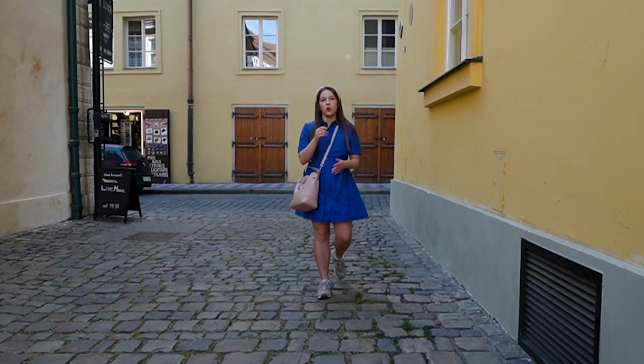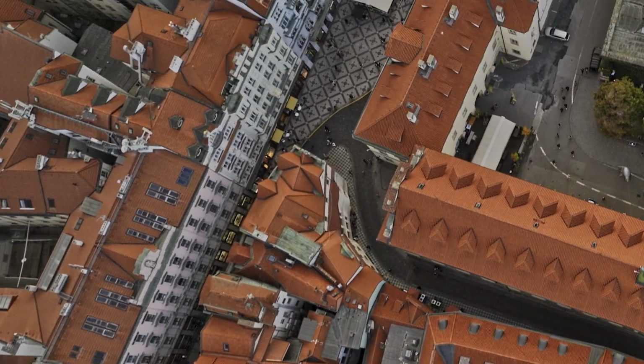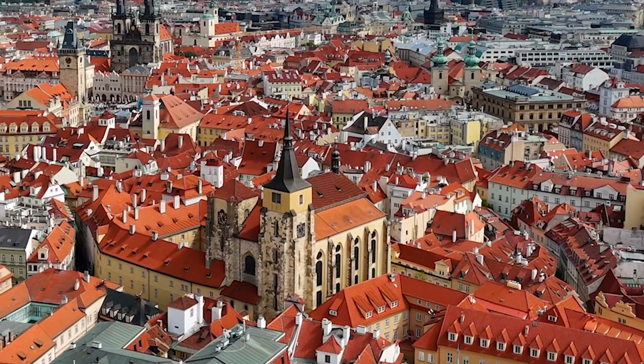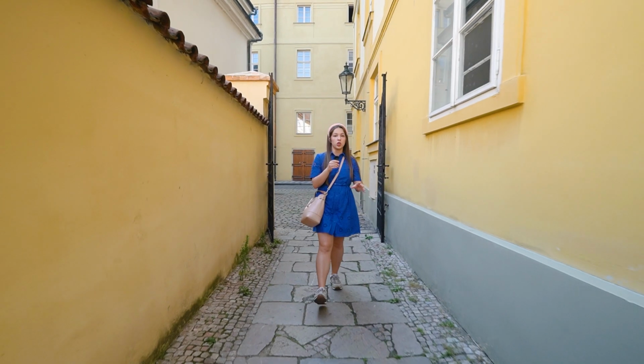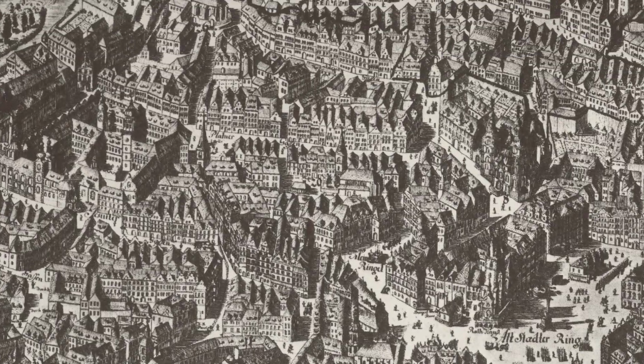Anyone who has been to the Old Town can testify that it's a maze of narrow streets, passages, and alleyways where even locals have to use navigation at times. It is truly a medieval city at heart because parts of that urban area were not planned, they were not built on some kind of grid, they appeared organically.